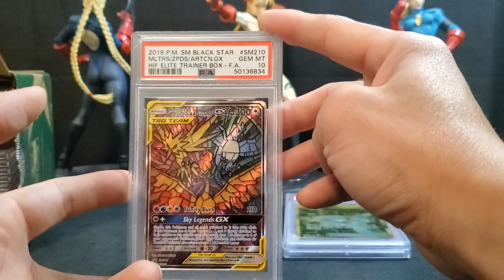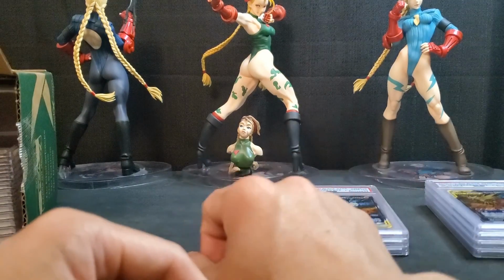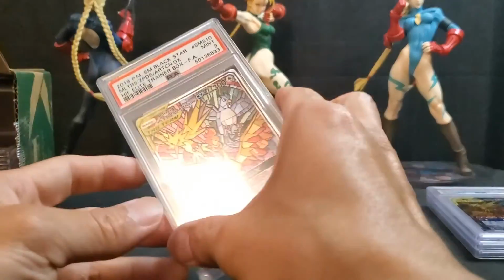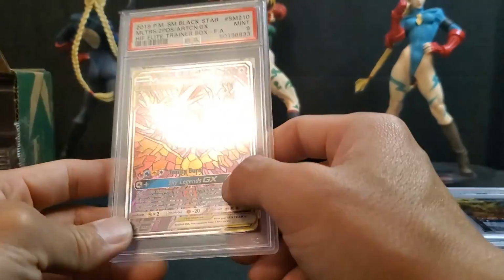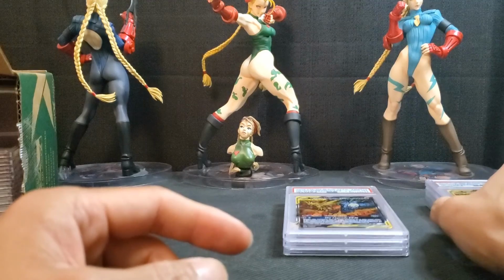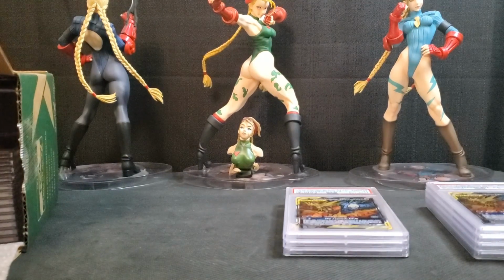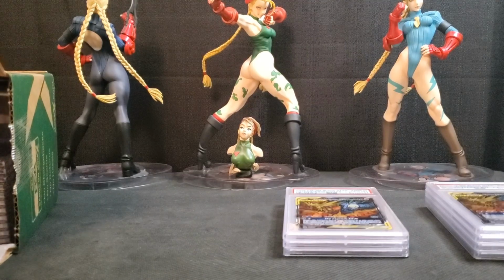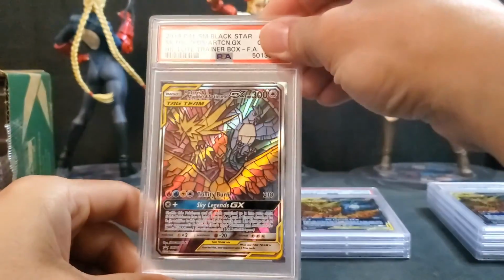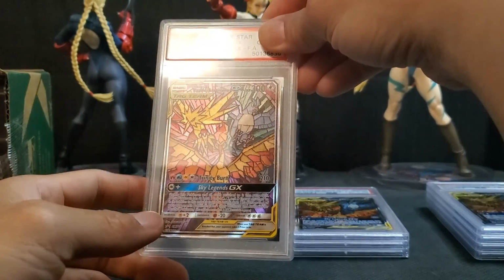Here's a 10. Nice. So I don't know if it's worth sending in cards. No, I don't think it's worth it to send in a card. I don't know the value. I think at one point the raw cards were going for about 30, 40. But for example, some of the cards that we got that did not hit the minimum grade, I don't think it's worth sending in a card that's raw.